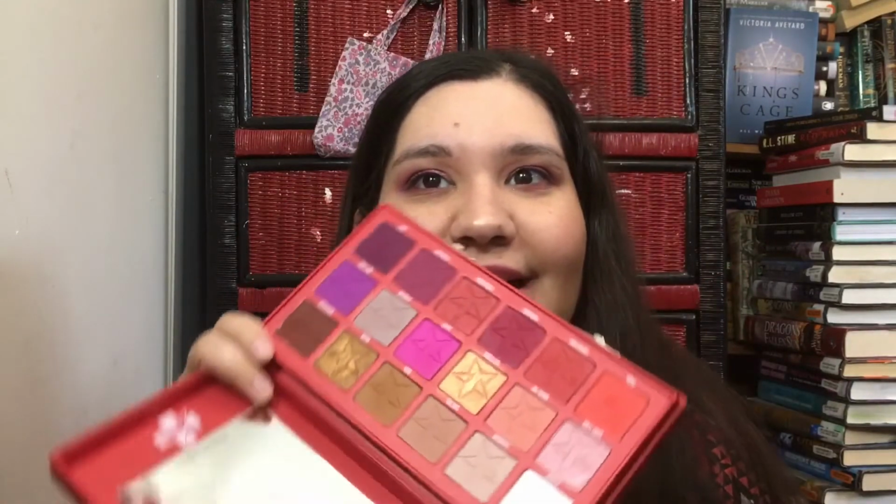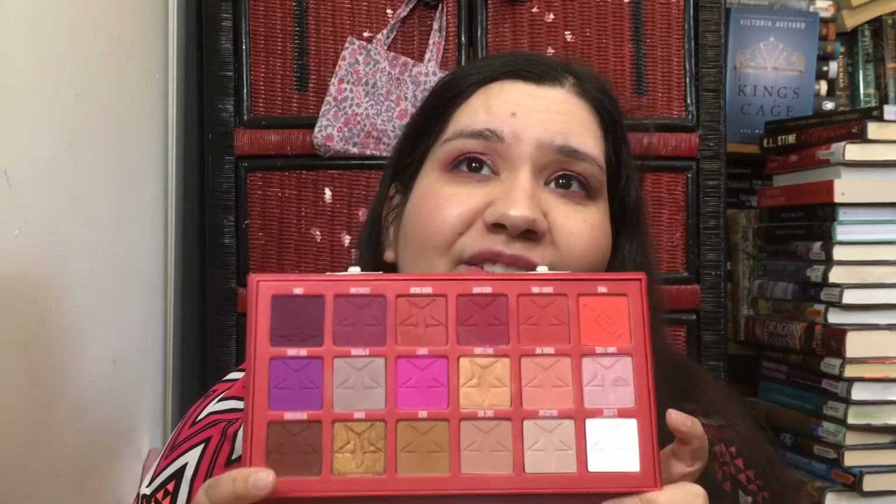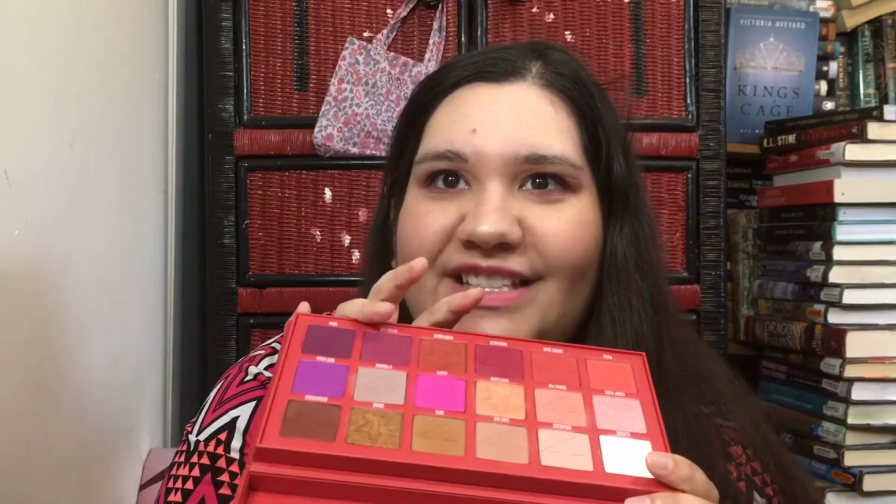But this is what it looks like upside down, of course, because it has a big old mirror. I love this. If you need reds in your life, this is what you need for reds. This whole bottom row is more purpley, like red violets and violet reds, and then you've got your violets and your neutrals. But this row of reds without carmine is awesome. I've done cut creases with it.